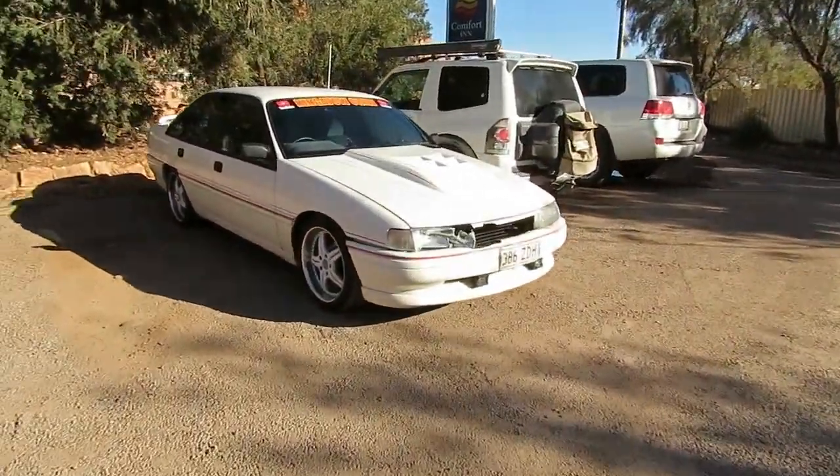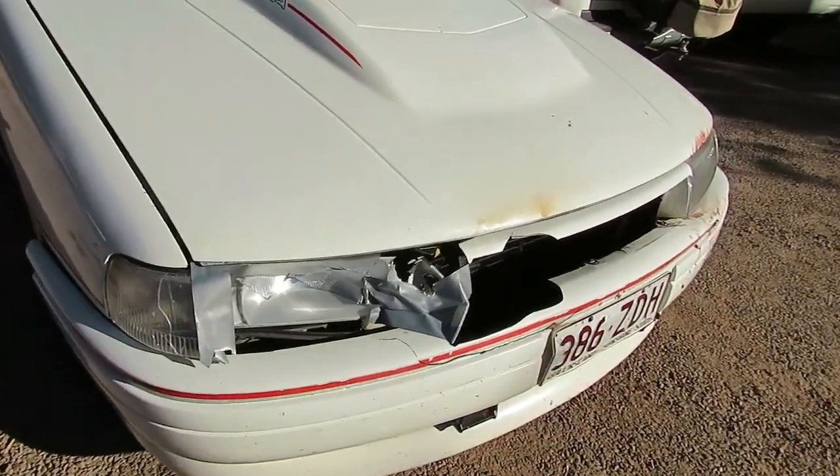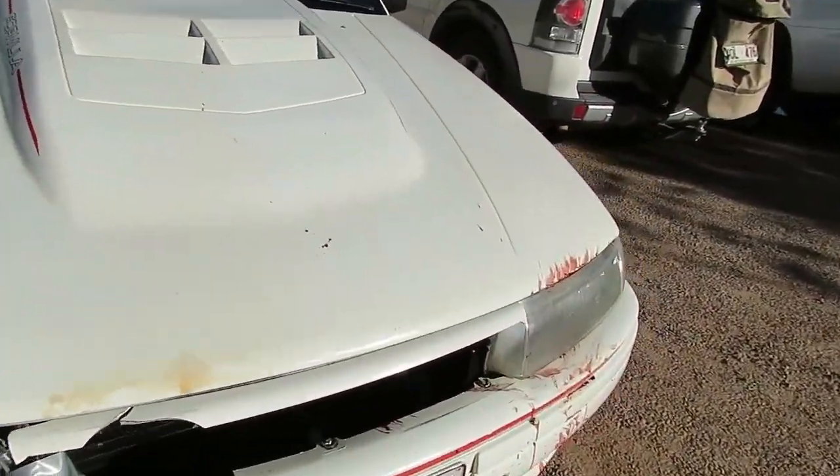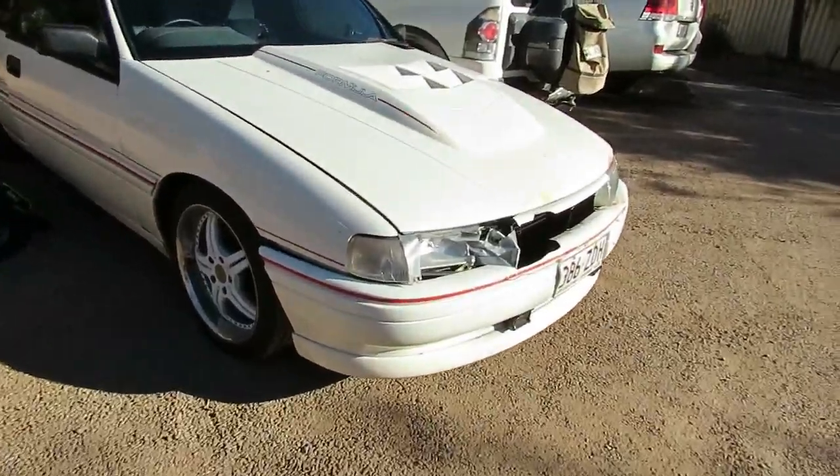What do we got, guys? It's a side bumper bar bracket. That headlight's completely rooted. I'll just get rid of my bags. That's better. It's bloody bright out here. Alright, let's have a look, guys.